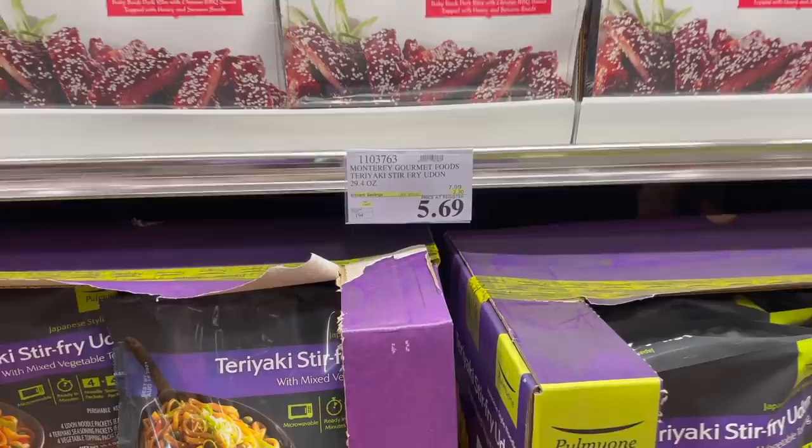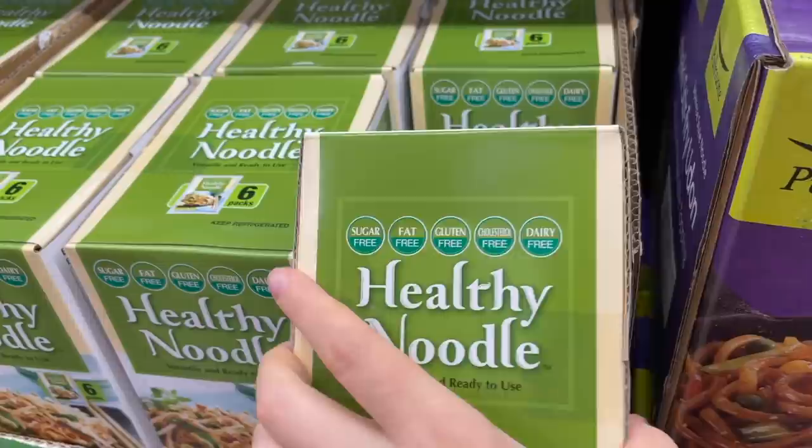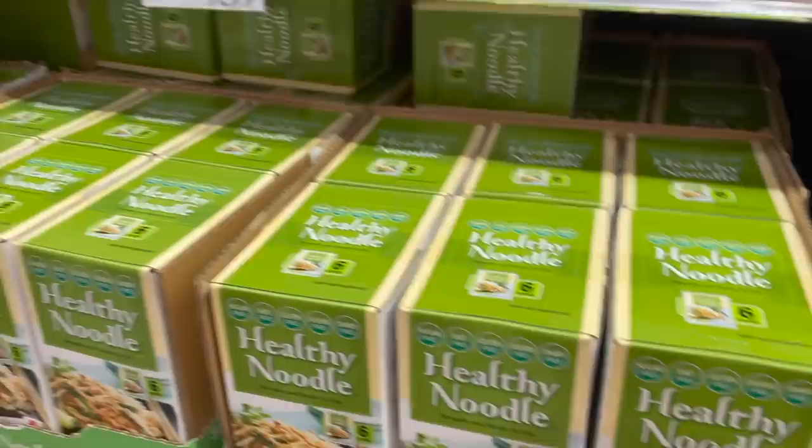They also have these healthy noodles right here. Very interesting. Keep refrigerated. Okay, so they're gluten-free, fat-free, sugar-free, cholesterol-free, and dairy-free. So they're soybeans. So if you are trying to stay away from soy, stay away from these guys. They're on sale right now, $4 off. $10 is what you're getting them for. And it looks like you get 6 packets of them in there. They're pretty heavy duty too, so I'm wondering how far they would stretch.